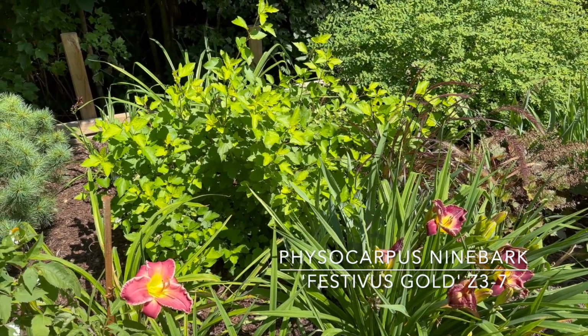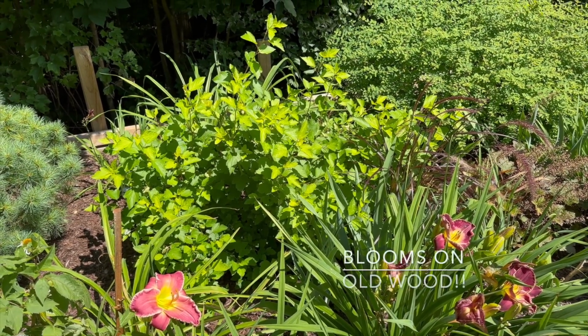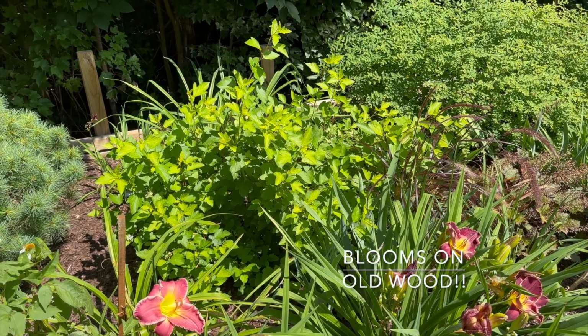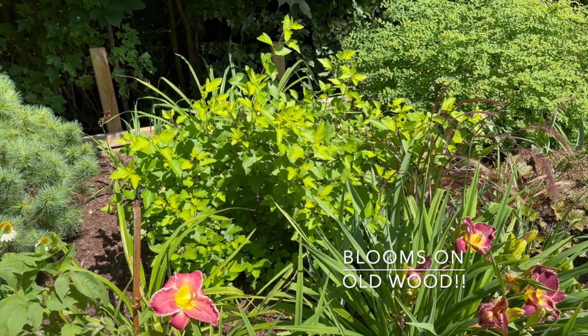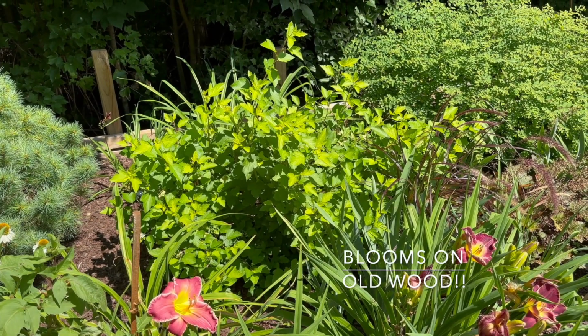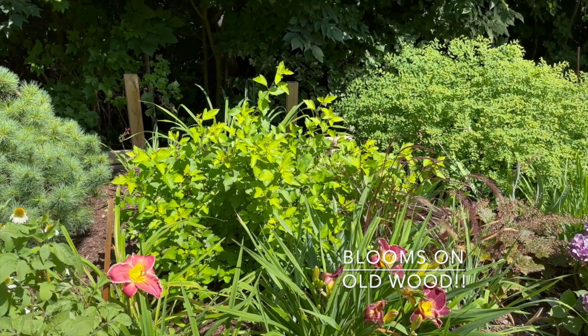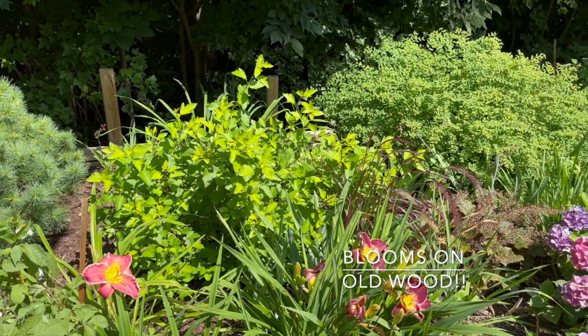So this one is Festivus Gold. It's a native flowering shrub, and it'll stay nice and small, which is really a benefit. You don't want everything to get gigantic in the garden. Also, this blooms on old wood, and it's got white flowers.